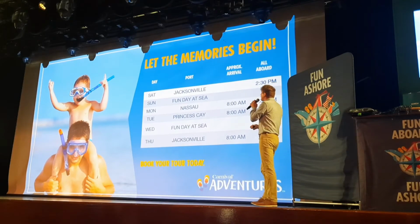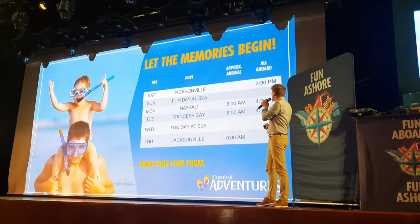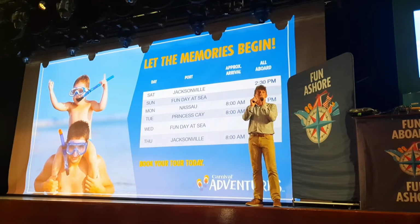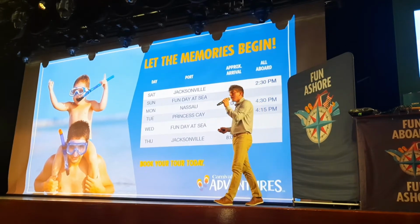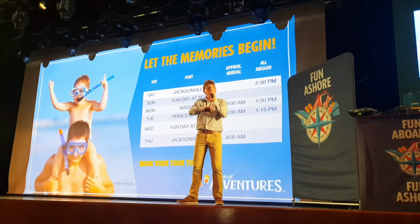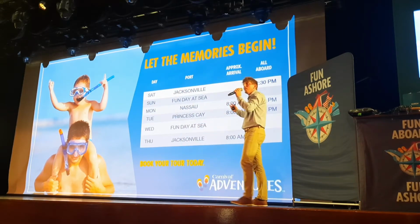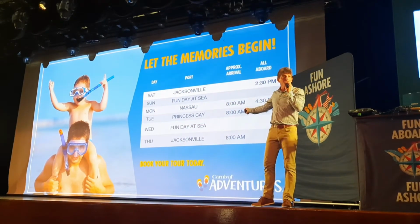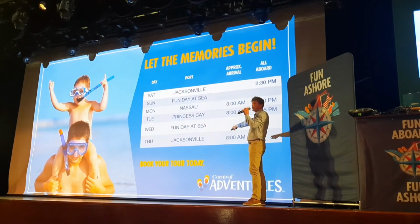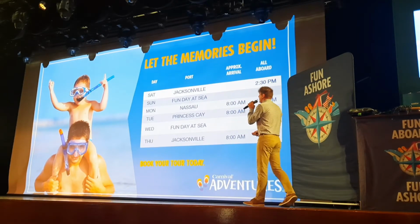And then the day after, we're going to be in beautiful Princess Cays, Bahamas. So approximate arrival is 8 a.m. and the last water shuttle leaves the island at 4:15 p.m. Now in Princess Cays, it's not a walk-off pier. You're using the small water shuttle boats, so they're going to take you to the island, okay? I'm going to explain more about the water shuttle process later on in this presentation as well. And then we have the fun day at sea, and we don't talk about Jacksonville, yeah? Because, no, we don't talk about Bruno over here right now.